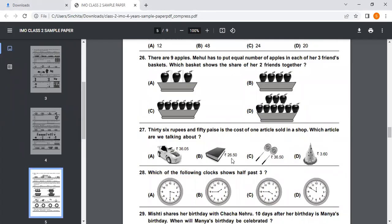There are 9 apples. Mehul has to put equal number of apples in each of her 3 friends' baskets. Which basket shows the share of her 2 friends together? So 3 friends equal to 9 apples. 1 friend equal to how much? 2 friends equal to how much? One friend equal to 3. Very good. Excellent, Nishan.